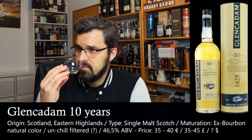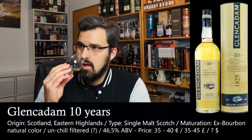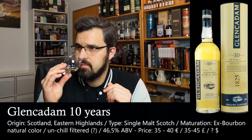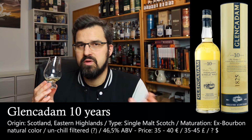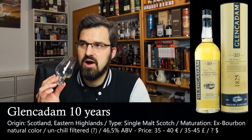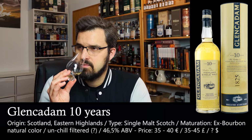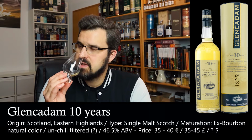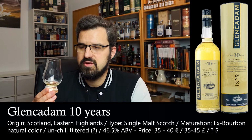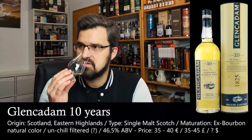So right away, there's this very sweet, malty, a bit mineral note, which is obviously because this is a malt whiskey, so we will have a lot of sweet notes. There's a citrusy garden fruit note in here, which I would say tends to be like green apples, and some light vanilla notes, which is obvious.